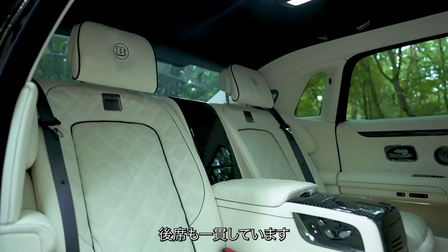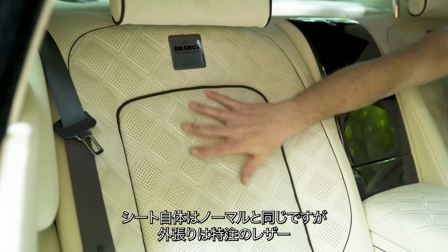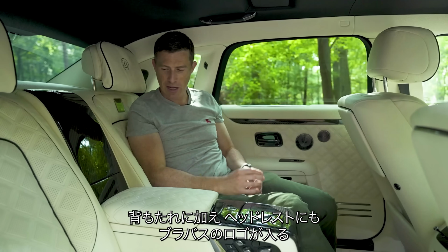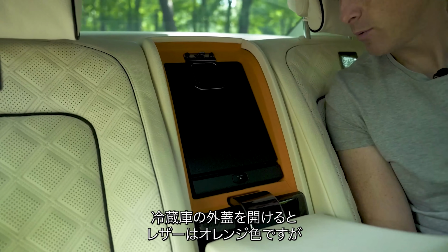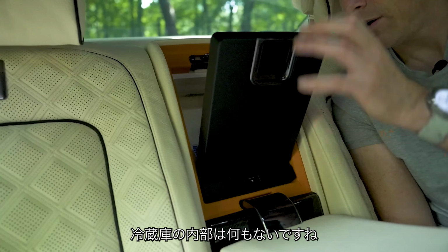Here in the back seats, the retrim continues. So you've got the normal Rolls Royce seats, but they've got this bespoke leather on them. You've got the Brabus logo there, Brabus logo on the soft pillows for the headrest. You've got quilted leather here. There's carbon fiber here, carbon fiber here. And if I open this up to get to the fridge, we have leather that's in orange here though, inside the fridge. They haven't really done anything.